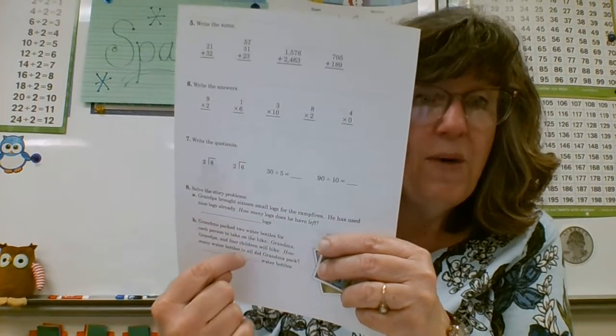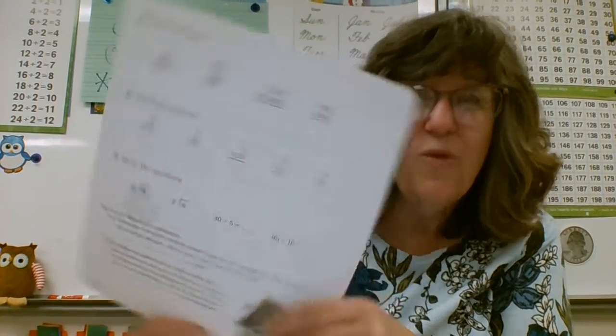Okay? On the bottom, we're going to read together. Grab your pencil. We're going to work these together. Number 8. Grandpa brought 16 small logs for the campfires. He has used 9 logs already. How many logs does he have left? Write a number sentence, okay?